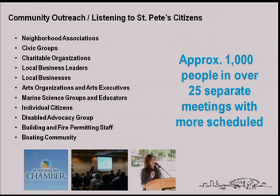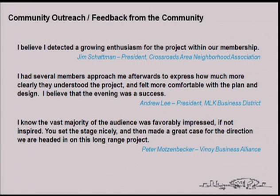Key people, like members of the Marina and boating community, will continue to remain engaged and contribute to the refinement of the program. The overwhelming majority of the feedback following the presentations has been positive, and those who hear the presentation are satisfied that their concerns will be addressed. If you read these few quotes from community members, you'll see that they talk about a growing enthusiasm, a greater understanding of the plan, and about being inspired.